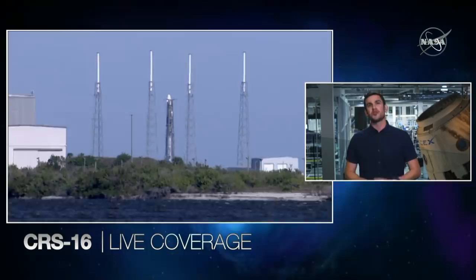Our Dragon spacecraft has been flying for 6 years now, and it's currently the only vehicle flying that can deliver significant cargo both to and from the International Space Station. It has been quite a journey to get to this point, and it has been a wild ride to be a part of it.